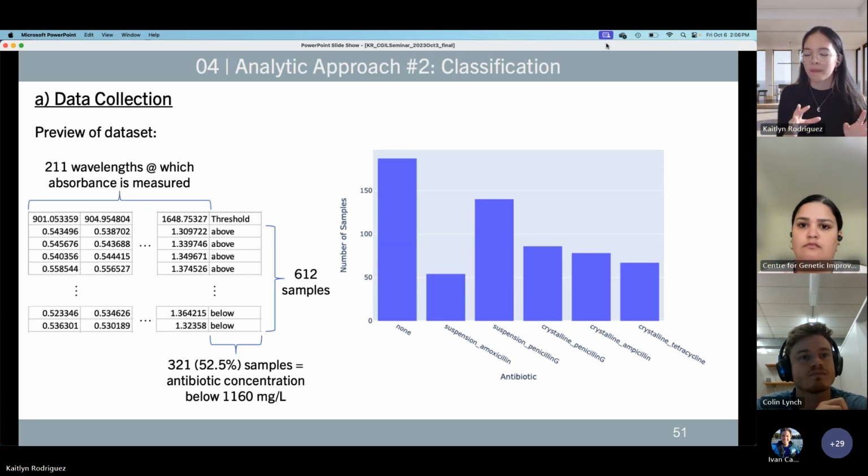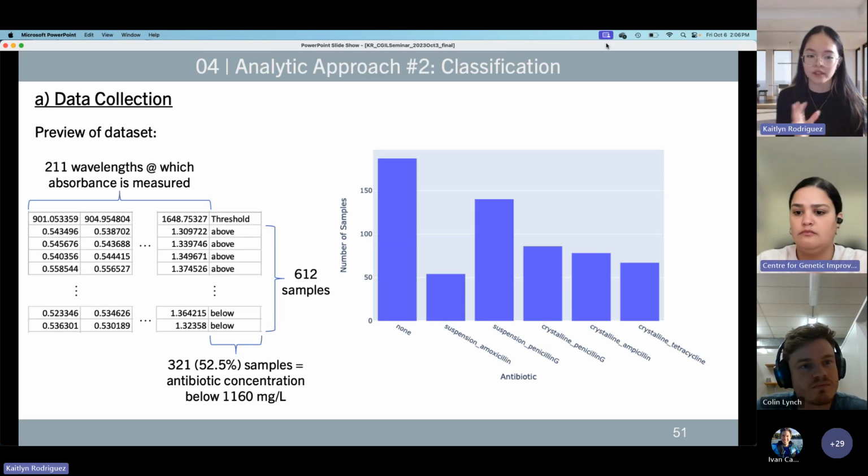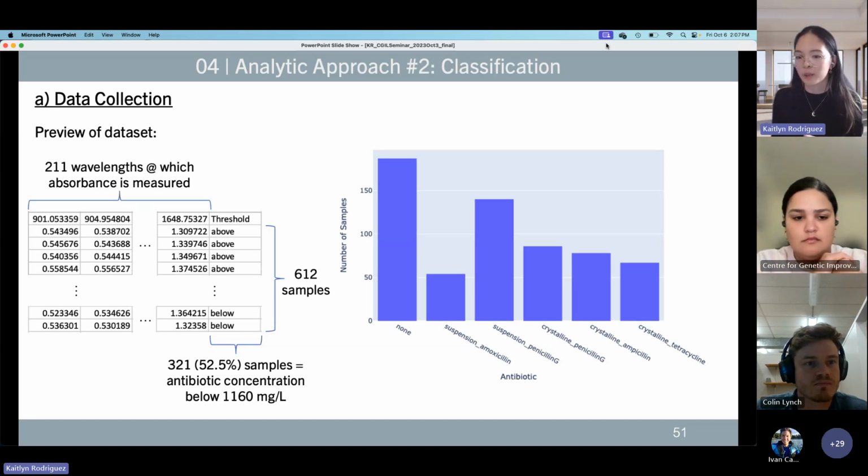And so when we're evaluating the performance and comparing it to this 50-50 split, we can get an idea of, is this model only labeling everything as above, and it has a 50% chance of getting it right. But our logistic regression model, for example, had a 74% accuracy, meaning that it wasn't just taking a shot in the dark and saying all of them were above and that's good enough. So it's nice to have that balanced split, but it is possible to work with data that is unbalanced as well.